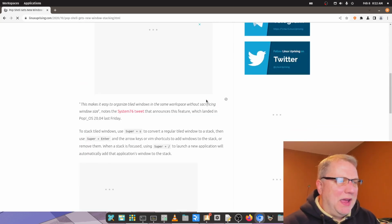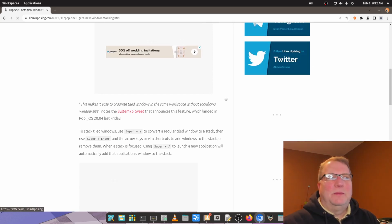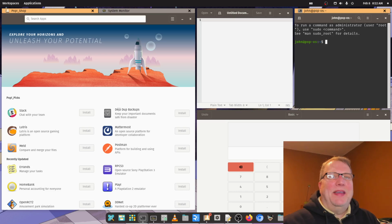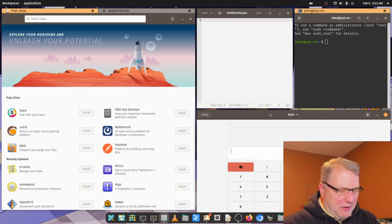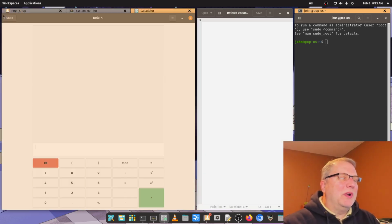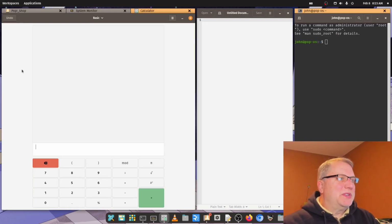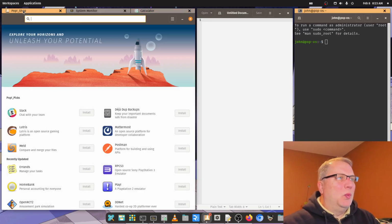So the super key S, I know about that. Oh, super key enter. Okay, that's what it was. So here's what I want to do. I want to take this calculator and super key enter, and now I just take the arrow and put it over to where I want it, left, and then it's added it to this stacked window. So that's how you do that.